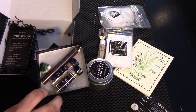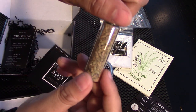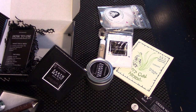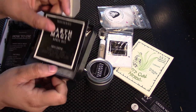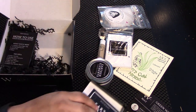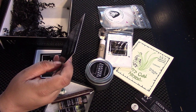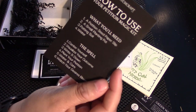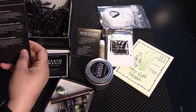And then we've got the catnip and white willow herbs. So that's kind of cool. I like these little vials. I love the earthy smell. And a spell card. A spell to connect with earth abundance. So that's really cool. And then what does this say? Witchcraft, how to use your petition magic kit. A petition seed paper slip, a small planting pot, potting soil, water. And then it's a spell. I did a plant spell earlier this month, so very in tune with what I was thinking also.